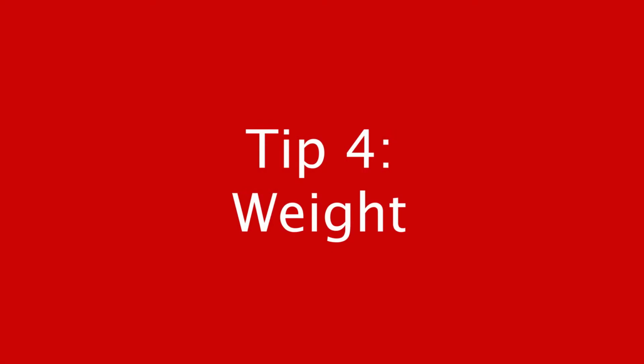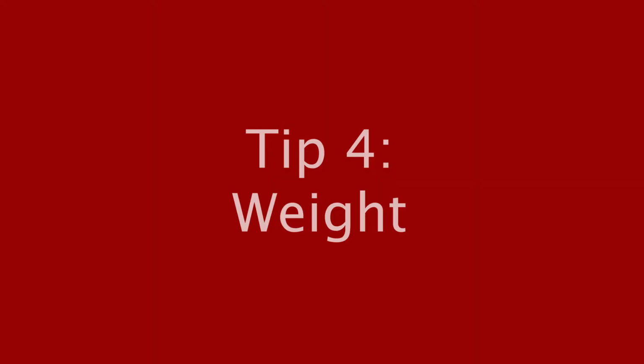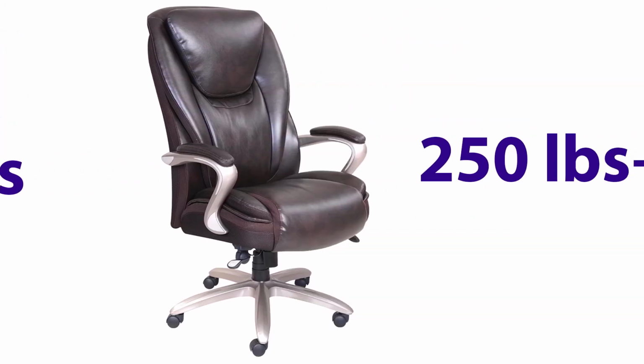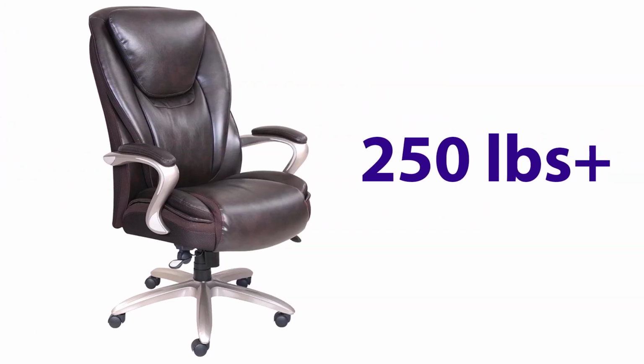The final item to consider is the weight limitations of the chair. Most chairs have a weight limit of around 250 pounds. Many professional chairs and all big and tall chairs are designed for larger users.